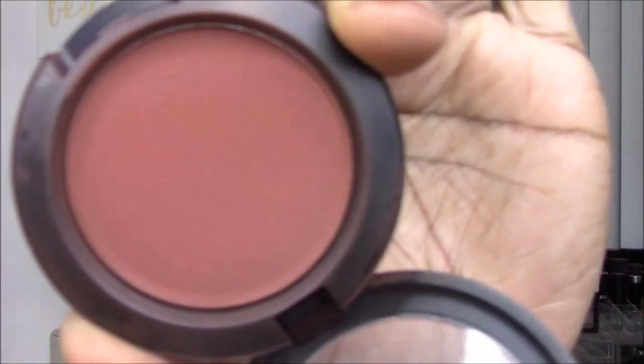Blush. This year has been the year of the MAC blush for me. I have a lot of blush. I love blush. I really do. But another, when in doubt, go with everything: MAC Raisin. You guys, I have raved about this blush. This specific shade is my go-with-everything shade.